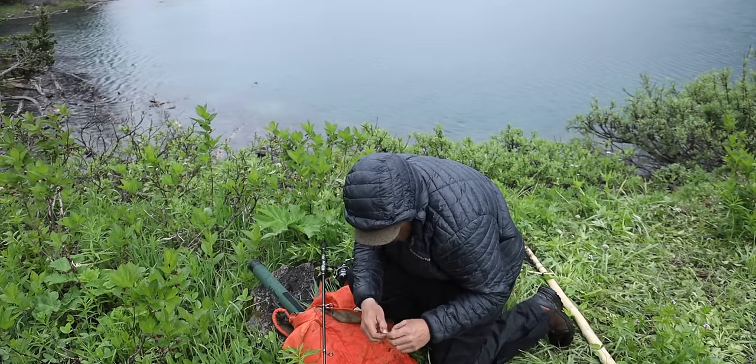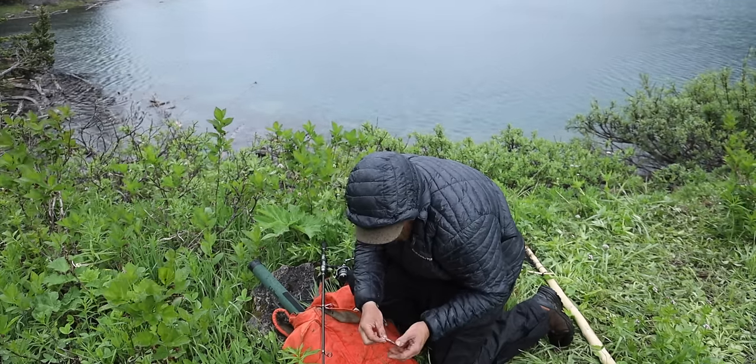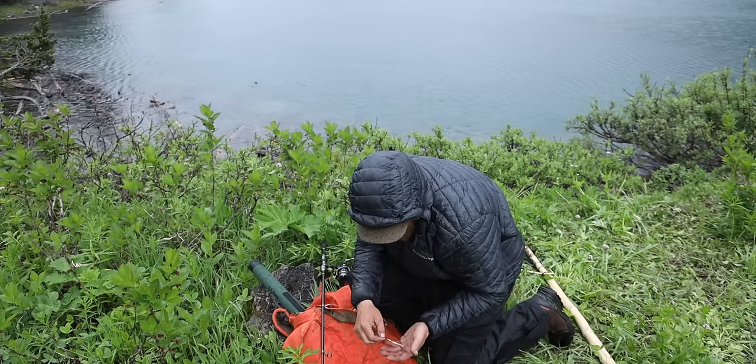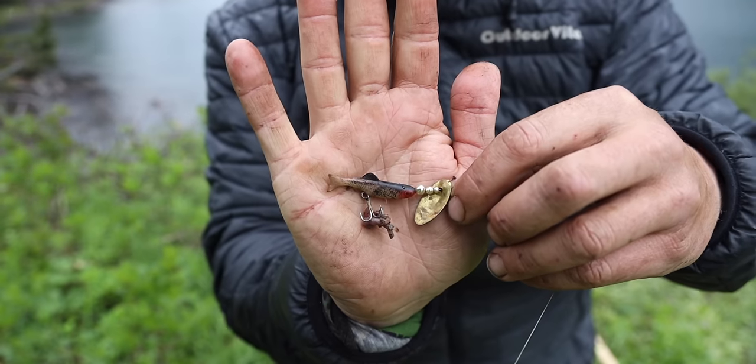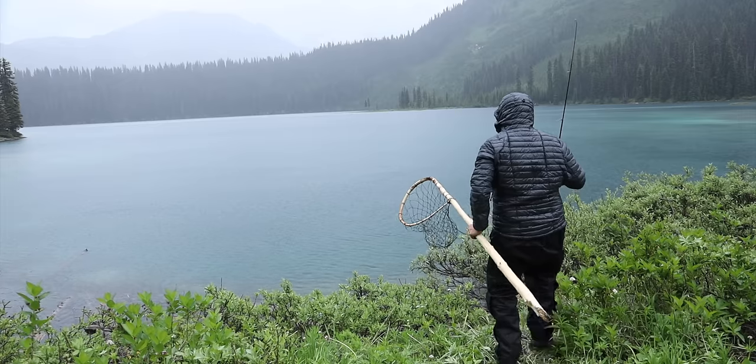Tried this freebie lure. It's a little rubber trout with a brass spinner. It's another one I found stuck to a log one day. Maybe with a worm on there.